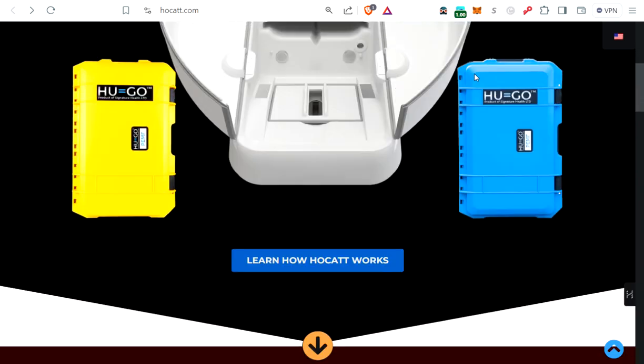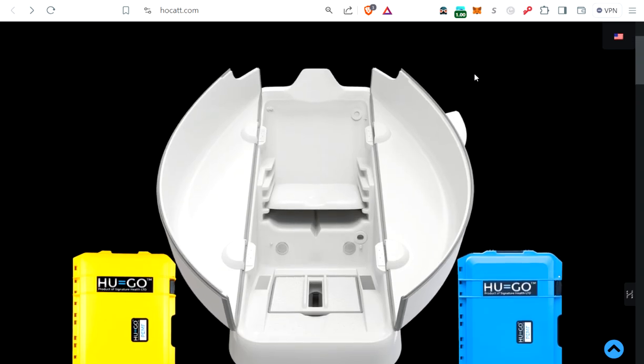Now, I don't know if you're familiar with the superhuman protocol. You can Google that. The superhuman protocol involved multiple modalities. How it is now is a bit different than how it was, but when it first began, part of the main use of the superhuman protocol incorporated usage of a HOCATT, if you're not familiar with that.